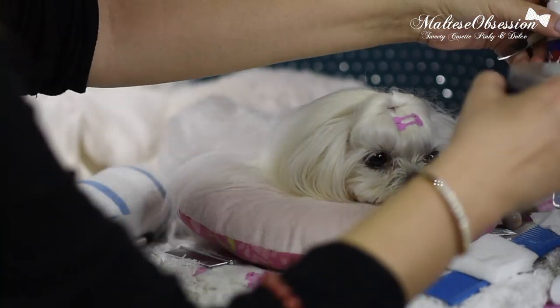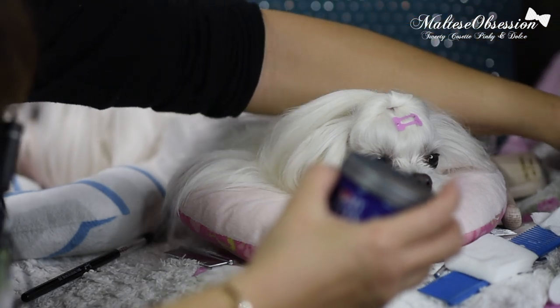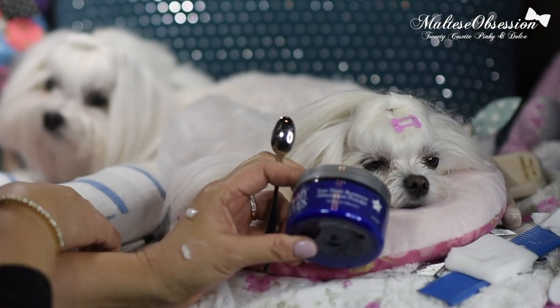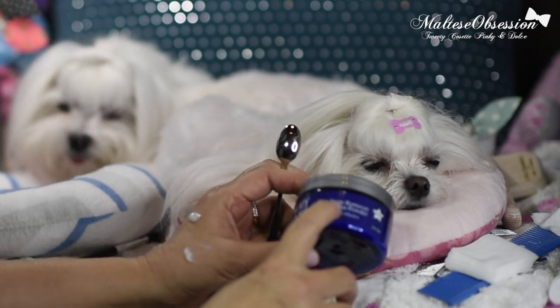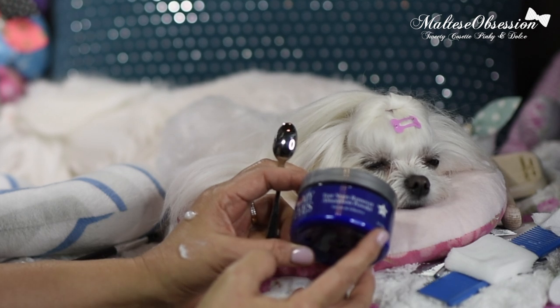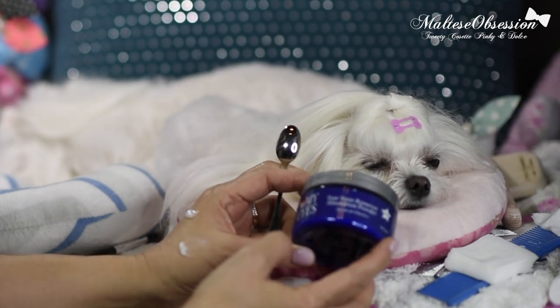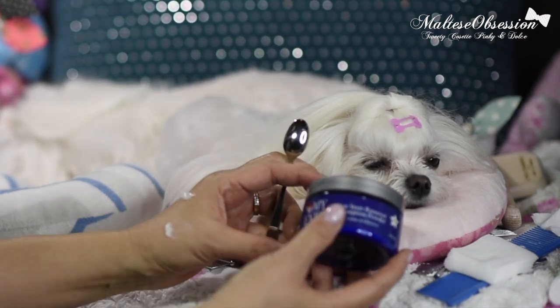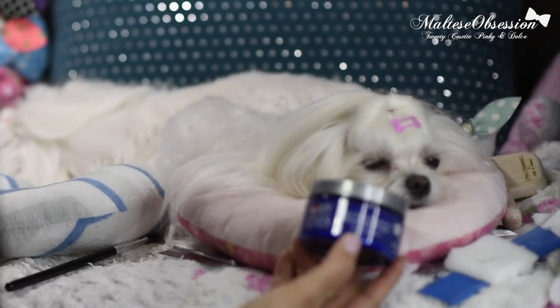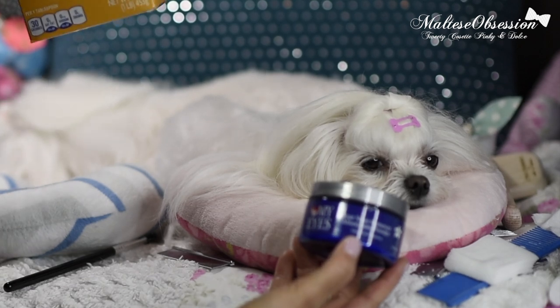Now, the final step. The final step, step four, is this powder. It's the tear stain removing absorption powder, and they have two colors. This is white. They have a clear. If you have a Maltese, obviously you would want to get the white. And a cheaper alternative to getting this would be just plain old cornstarch.